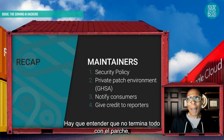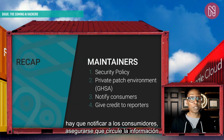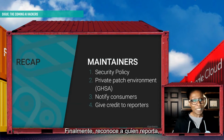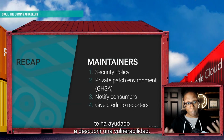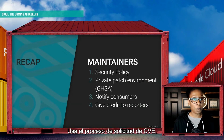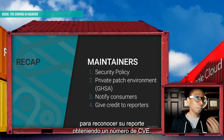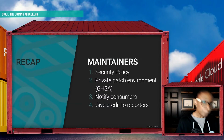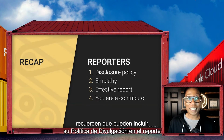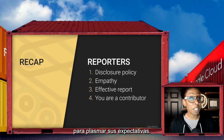Understand that having a patch is not the end of the journey. You have to notify your consumers. You have to make sure that the information is out there and that they know that they need to update. And finally, give credit to reporters. They've helped you find this vulnerability. Use the CVE request process to get a CVE, to find a way to credit them for their report. Finally, reporters, remember that you have a disclosure policy yourself that you can include in your report to express your expectations as well.